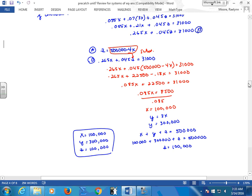We good? No? It's always nice when they work out to be these great numbers. And we always think we must be right if they work out nice and evenly.